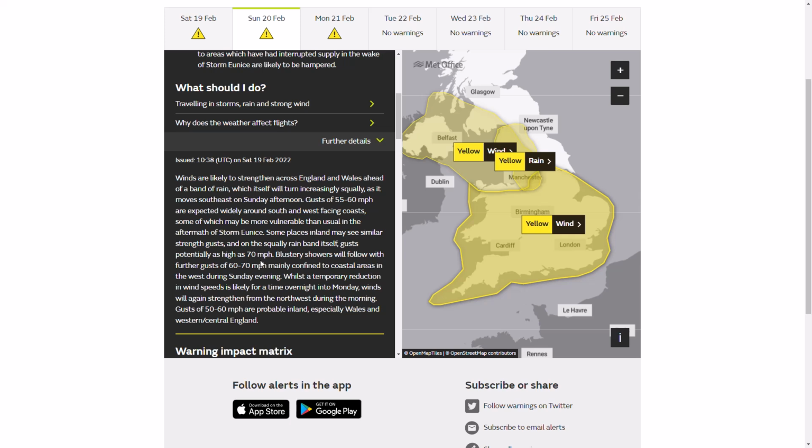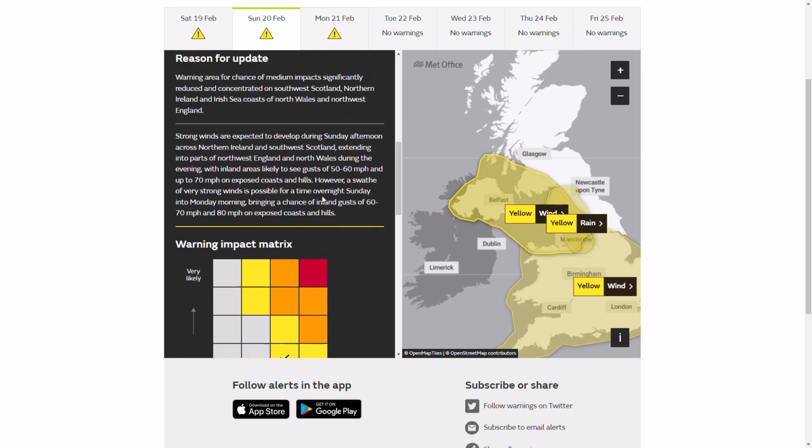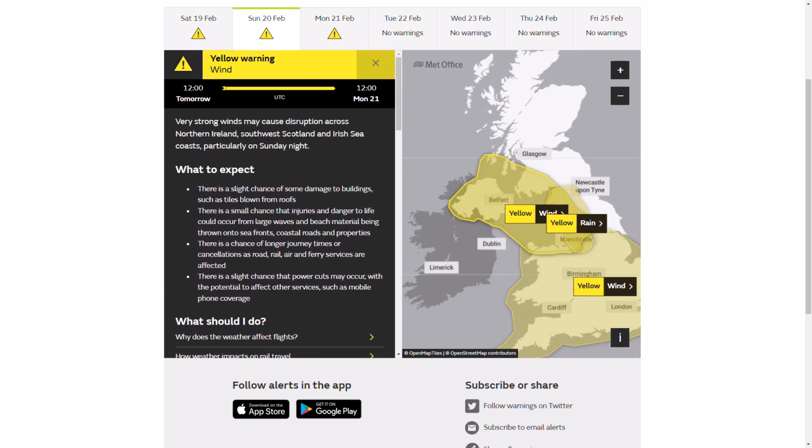And yeah, as I said there, a squall line potentially moving through. Blustery showers will follow, and we will see continued high gusts, high likelihood, high impact. And again, if we did see the impact zone increase in certain areas, we could see an amber warning for this. Another yellow warning further northwards from tomorrow until midday on Monday.